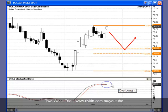Our slow stochastic is overbought, so following this rally I still think there's scope for a bigger correction in the US dollar, and that sort of coincides with the view that commodity prices still have some further room to go to the upside. So I'm looking for the US dollar to move back into this region, or at least back down to retest these recent lows down here at 74.75. But longer term, this rally does look very strong.